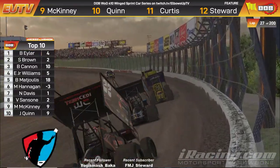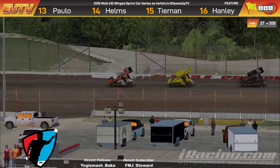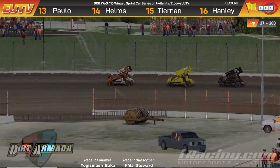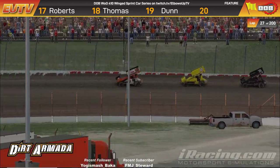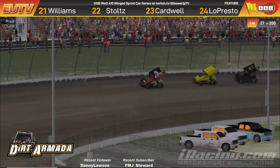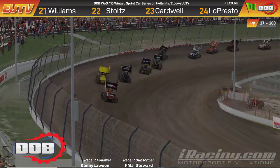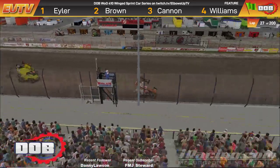Cannon and Majulis making their way forward. You see old Heileman out there. I got to get to talk to David Heileman sometime here soon. Might get him up in the booth, see what we can do. But right now we're going back green. Lap 47 is your white flag lap.